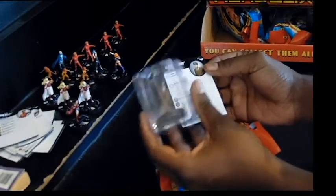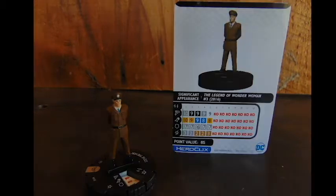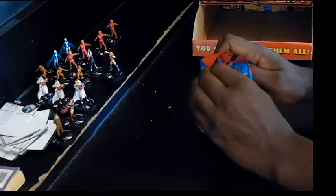Steve Trevor. Now, I wasn't a fan of Steve Trevor until I saw the movie, but this... Oh, friend of the Amazons. Dude, you can add him to any Amazon army. And look at this guy's stats. Leadership, perplex. Looks like he throws bombs and penetrating psychic blast. I didn't know he was a psychic. But oh well, let's see what else.